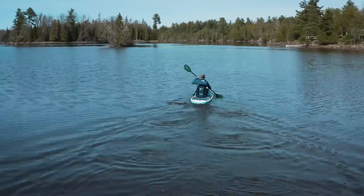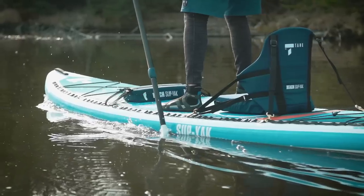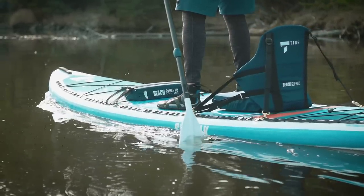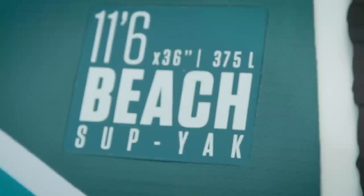Who is this watercraft for? Well, this watercraft is for anyone who can't decide between a stand-up paddleboard and a kayak, or that wants both a stand-up paddleboard and a kayak. It's for people that are going to be sticking to calm water, water that's protected from wind and waves. And it's for people who want the option to be able to use the kayak or stand-up paddleboard as a tandem. So if that sounds like the right fit for you, then you definitely should consider the Tahe 11.6 Beach Supyak.